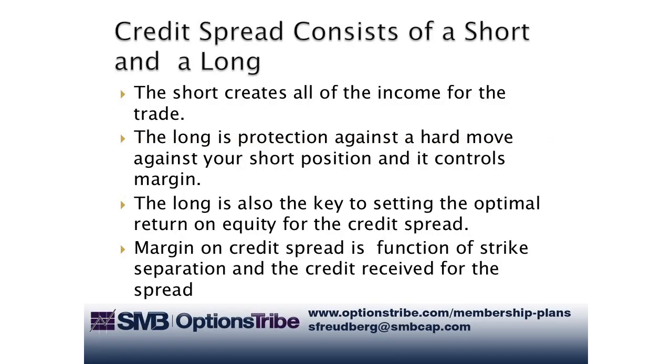Now, what is a credit spread exactly? As I mentioned earlier, it's selling, in the example of a bullish credit spread, a put below the market and then buying a put even farther out of the market than the put that you sold. That is what is called a credit spread, because you're receiving a credit for it in your account. The one you're selling closer to the market will bring in more premium than what you will have to spend to buy the long. Thus, it is a credit spread.